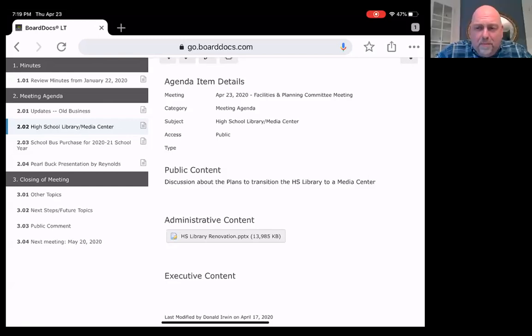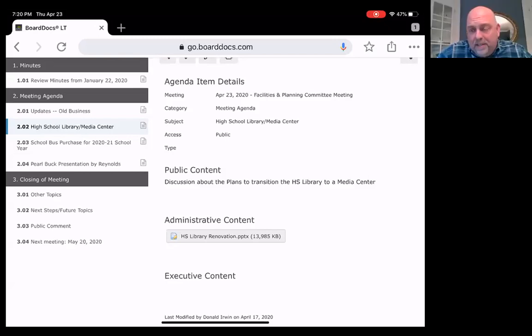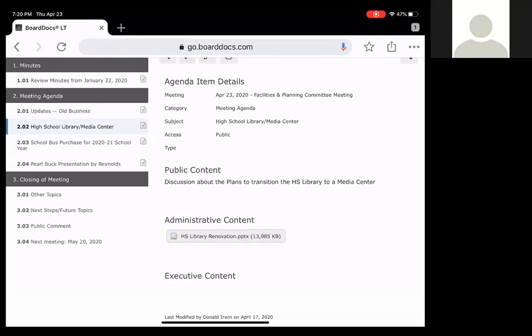We asked the furniture people what would be the drop-dead date to order in order to have it ready by the start of school, just so we know what our window is. I can find it out. Then let's look at that date and see what they tell us. If they say, we can deliver it August 1st and have it ready for you by September 1st, then we know we have until sometime in June to make the order.